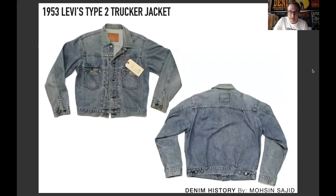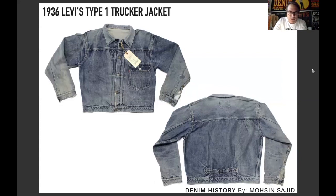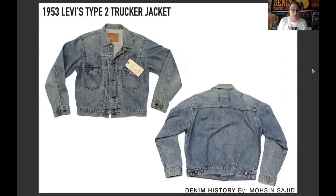This one's quite interesting because the differences between the Type 1 and Type 2 aren't that major. It's the fit as well. Obviously, the Type 1's got one pocket, slightly more boxy. It's got a cinch back. The Type 2 has no longer a cinch. It's actually got side adjusters on it. It's got two pockets. It's a little bit more fitted now.